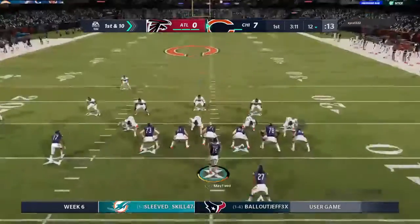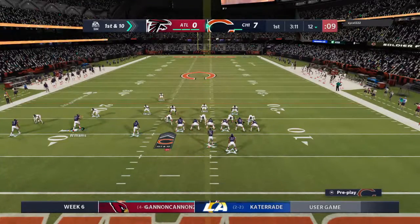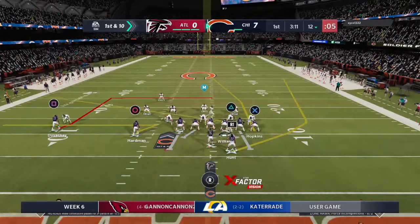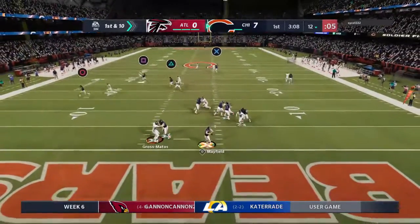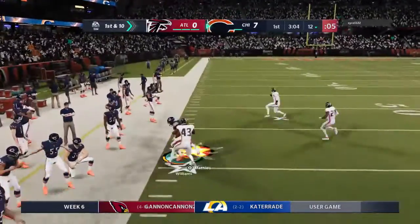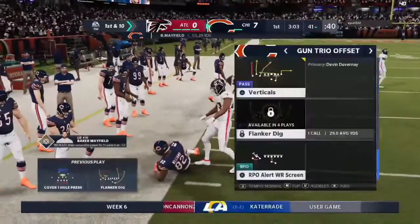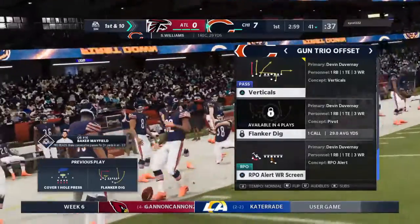The Bears offense ready to go for their next drive. They've got a 7-0 lead in the football game as well as they start out 1st and 10. From the shotgun, it's Mayfield. Throwing left side here, and it's complete. And they're going to get this beyond the 40 before he's taken down. The catch and run pays off for 29 yards.